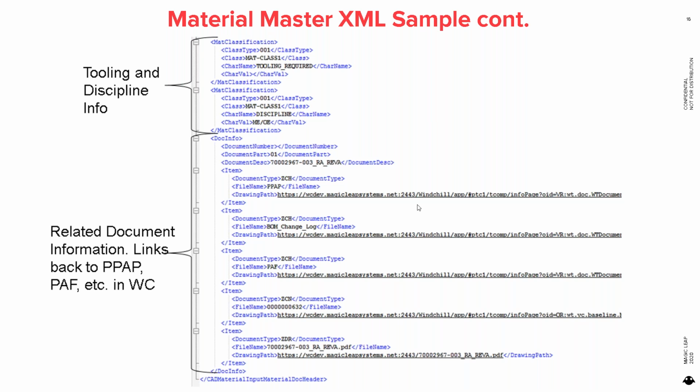Also, these are all the documents that you can include the URLs to. So you have the PPAP, which I mentioned earlier, a BOM change log, a path, and then there's the actual baseline link itself. And then here is a Rev A of the PDF for this particular assembly. So you can very easily go back to Windchill with these URLs directly to get to the actual documents you may need if so desired.